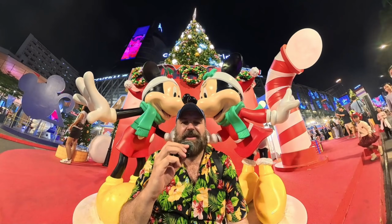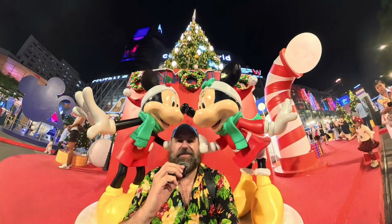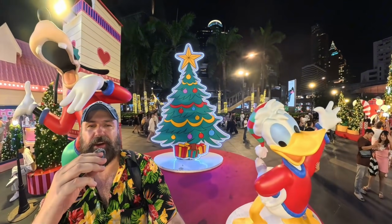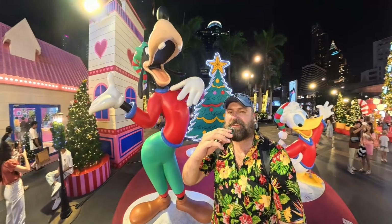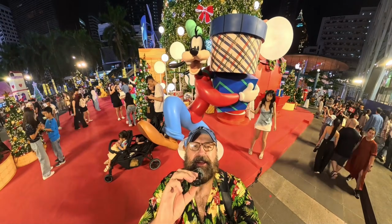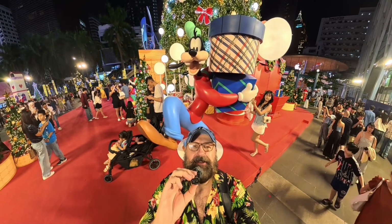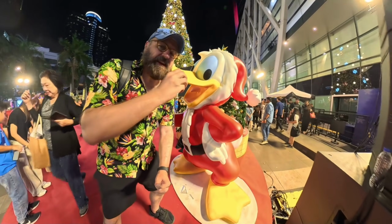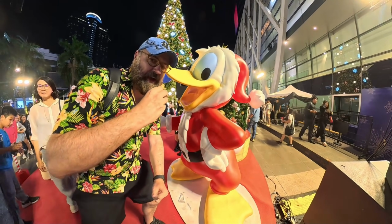Here we have Mickey and Minnie in front of the amazing big Christmas tree. Check that out. Wow. Of course, Goofy is also here behind me, as you can see. Really cool big sculpture of him. And I totally love that they also have Christmas versions of these characters. And here we have Donald Duck as Christmas. Did you know he has such a short and spiky tongue?